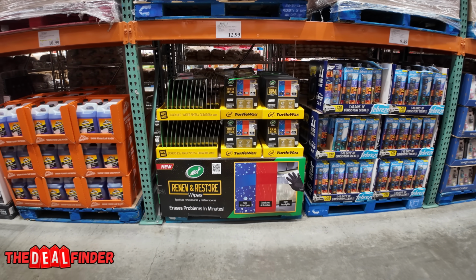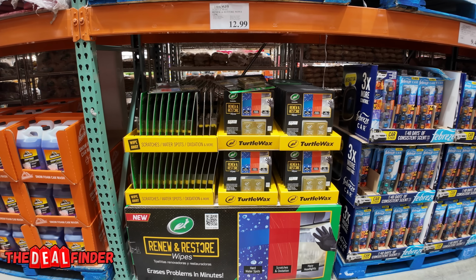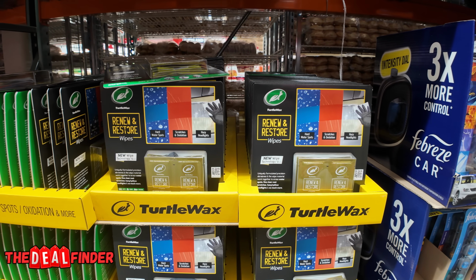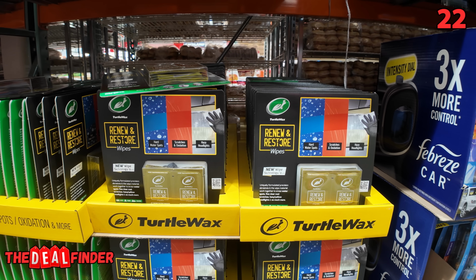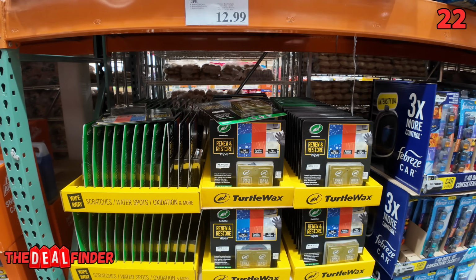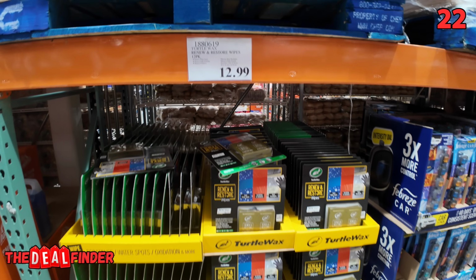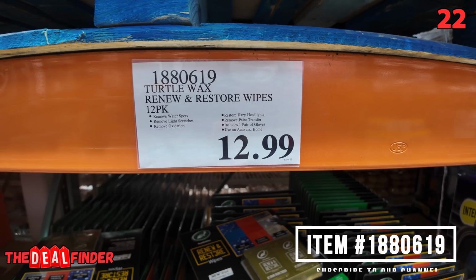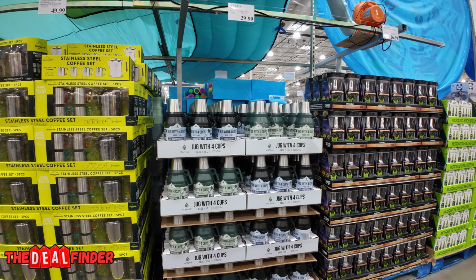In the number 22 spot from Turtle Wax, we have their Renew and Restore wipes. Now these do come in a 12-pack. Pretty interesting product here from Turtle Wax. So it does remove water spots, it removes light scratches, oxidation, hazy headlights. I'm curious to see how well that works. Paint transfer, so you get 1 pair of gloves. You can use it on your automotive. You can even use it in your household. The 12-pack here does cost $12.99. And check out this massive jug I found here at Costco.